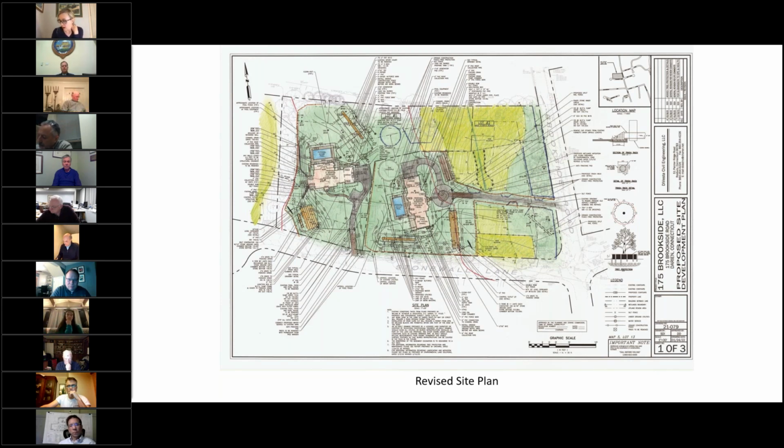However, I'm struck by how similar this application is to one that we approved a few months ago, another subdivision that had a similar topography. And I just felt that that was a much more elegant solution because it did restore the wetlands, which I personally think is really important.